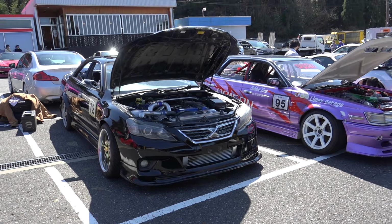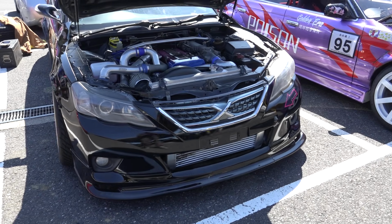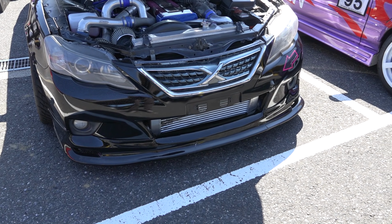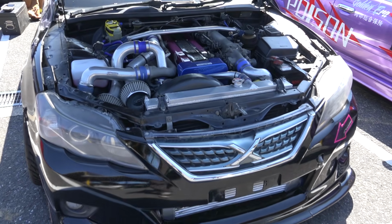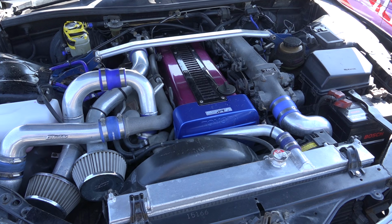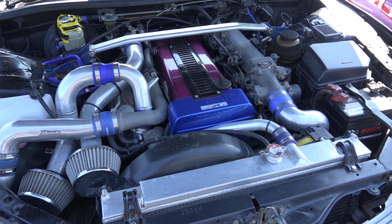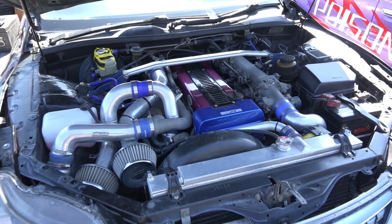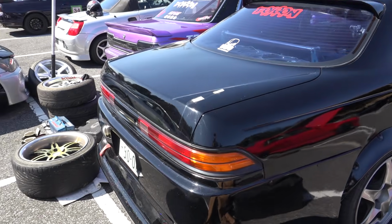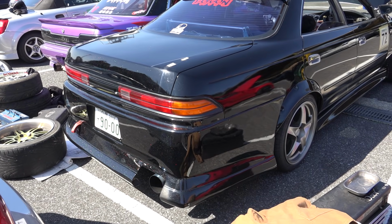They still exist. Okay, this confused me for a second. This is a Toyota Mark X front, but a Mark X would normally have a V6 in it, but this is obviously a non-VVTi 1JZ, and the reason for that is because this car is actually a JZX100 Mark II.